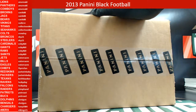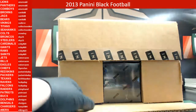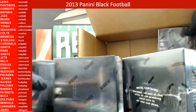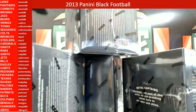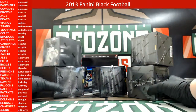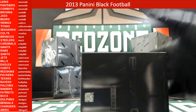If you guys want to guess the team with the first auto, we'll do 3 packs of rookies and stars. So open up a fresh 2013 rookies and stars. Just open up a fresh box of that. Guys, there is our 5 boxes. Box number 1, good luck. Fun little cheap break to do on Thursday night.